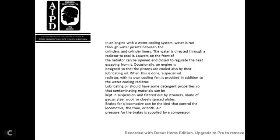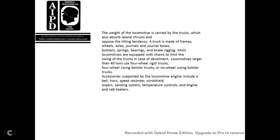Lubricating oil should have some detergent properties so that contaminating materials can be kept in suspension and filtered out by strainers made of gauze, steel wool, or closely spaced plates. Brakes on the locomotive can be of the kind that controls the locomotive and the train, or both, and air pressure for the brakes is supplied by a compressor. The weight of the locomotive is carried by the trucks, which absorb lateral thrust, opposing the tilting tendencies. The truck is made of the frames and the wheels, axles, journal boxes, bolsters, spring bearings, and brake rigging. Most locomotives are equipped with chains to limit the swing of the trucks in case of derailment.